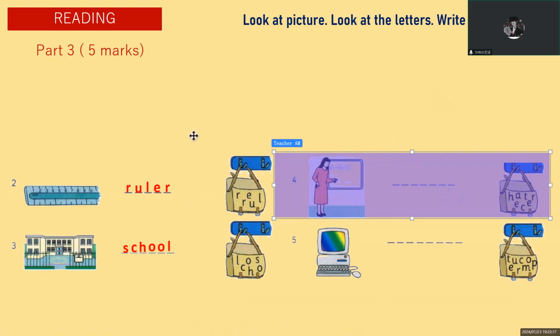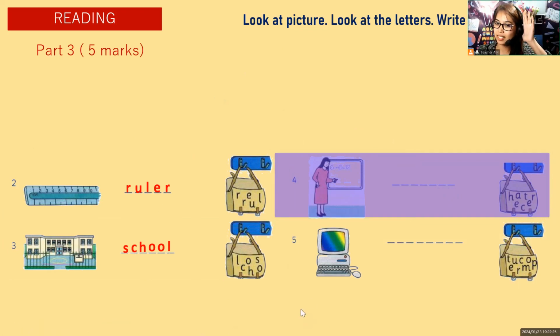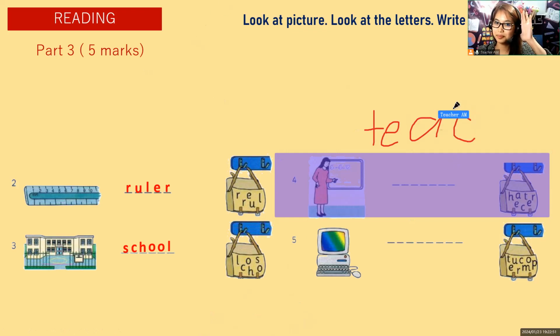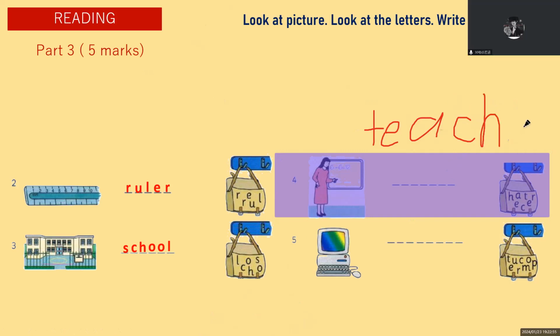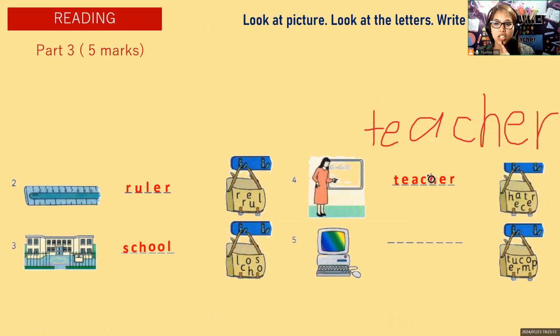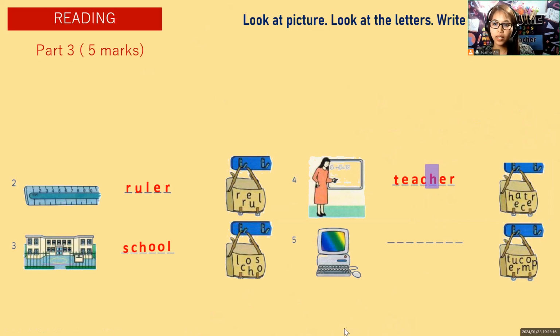Okay, how about number four? A teacher. Very good. Teacher. Can you write? T-E-A-C-H-E-R. Very good. Teacher. Okay, now can you please say H? H. Great job.